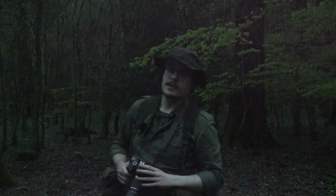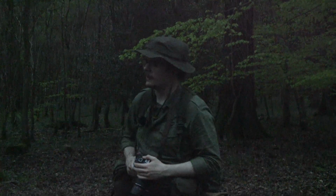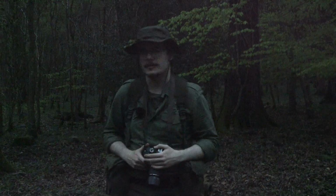So we've not had much luck finding any boar here, but we've seen some signs of them. So we're going to see if we can find a little bit of a boar hotspot. We've had a few tips that there might be some around the Speech House area, so we're going to see if we can go and find some.